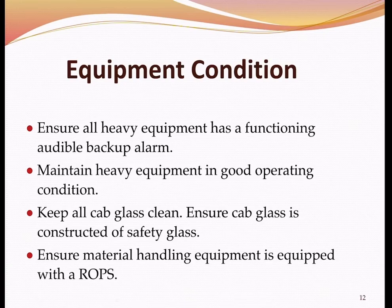Let's talk about equipment condition. Ensure all heavy equipment has a functioning audible backup alarm. Maintain heavy equipment in good operating condition, including a functional seat belt. Keep all cab glass clean without obstruction or damage. Ensure cab glass is constructed of a safety glass.